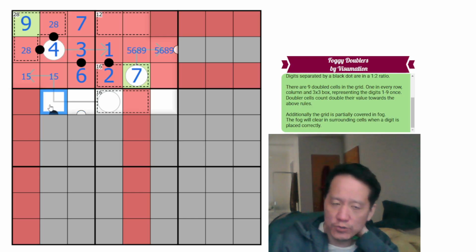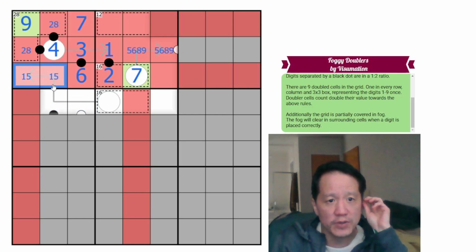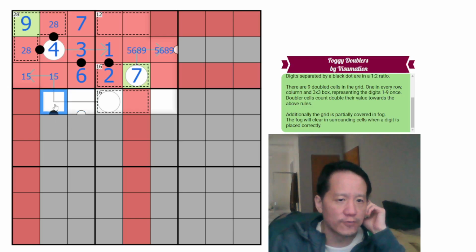This cannot be 1 or 2 because it's in a 1 to 2 ratio with another digit. But if this were 1 and 2 specifically, so this is 6 at least, and if we try to make this a single digit, not a double digit or doubled cell, this would have to be specifically 1 and 2. If that's the case, this can never be 1 because the 2 would also have to be one of these 2 cells, and so therefore that would be 2, and therefore this wouldn't work.